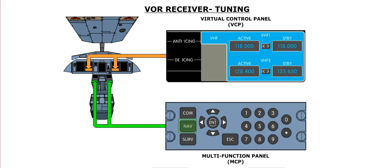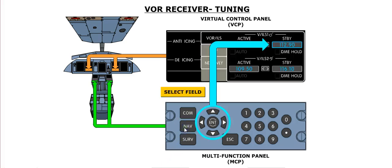Click on the Nav button on the MCP to view the VOR navigation page on the VCP. The four arrows on the MCP are used to select the field that you wish to modify. The Enter key is used to activate that field. A cyan box appears around the selected field.